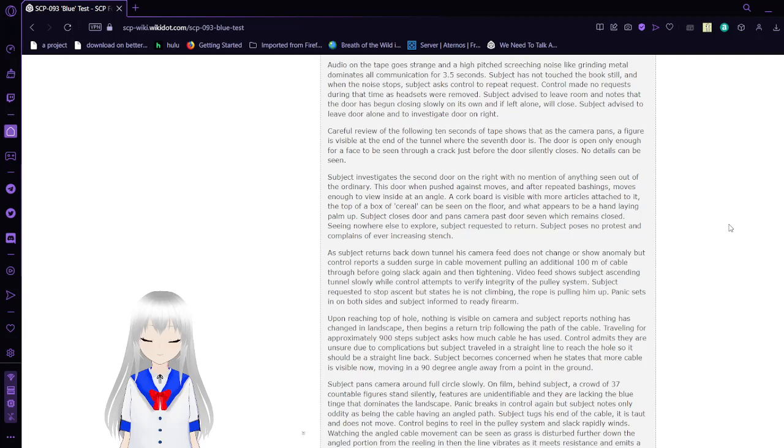Review of the footage shows that as the camera pans, a figure is visible at the end of the tunnel where the seventh door is. The door is open only enough for a face to be seen through a crack, just before the door silently closes. No details can be seen.